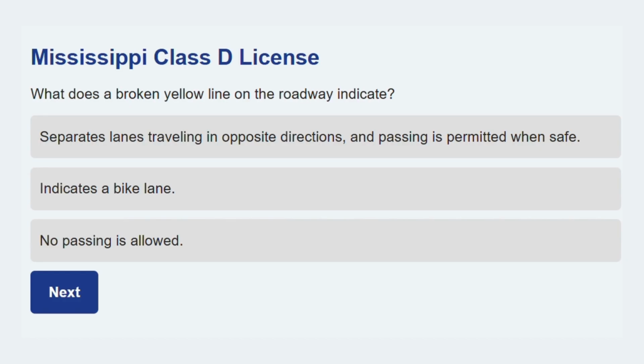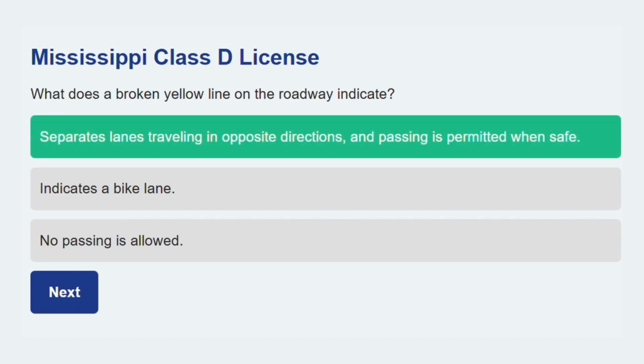What's after this? What does a red circle with a slash through it on a road sign mean? Do not or no. It indicates a prohibition.